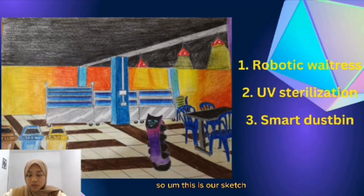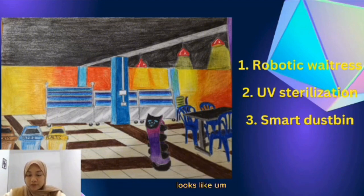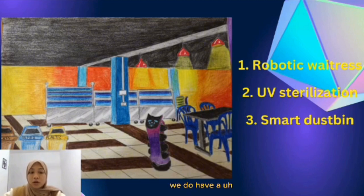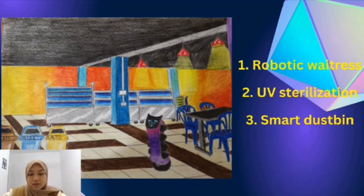This is our sketch. This is the sketch from our group of how we visualize the future faculty looking. My friends are going to explain more regarding this, but as you can see, we want to implement a robotic waitress, a UV sterilization lamp, and a smart dustbin. My friends are going to explain these in depth.